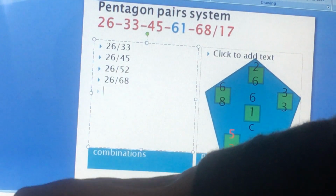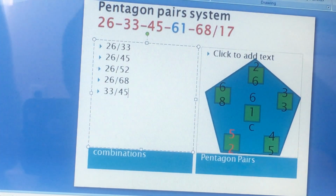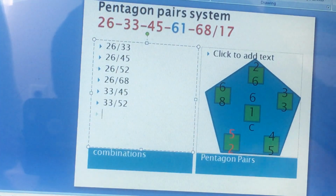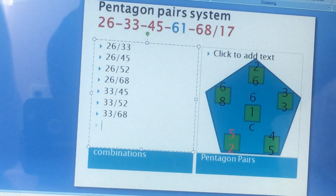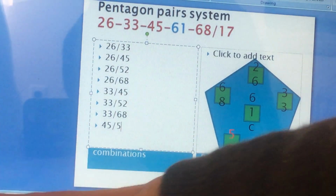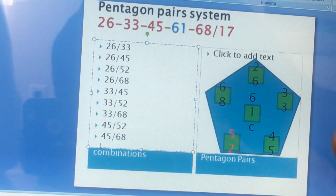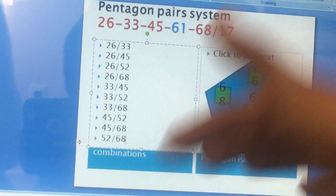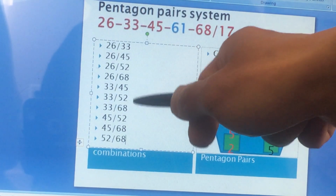And then, how about that? 33 will pair up with 45. And then 33 pairs up with 52. And then we have 33 pair with 68. Not only that, you have 45 to pair up with 52, 45 pair up with 68, and then you have 52 pair up with 68. Now, if you count, you should have 10 numbers. If you don't have 10 numbers, you did the setup wrong. 1, 2, 3, 4, 5, 6, 7, 8, 9, 10.